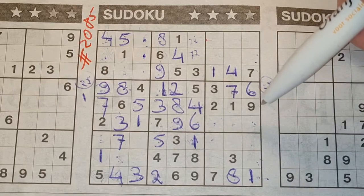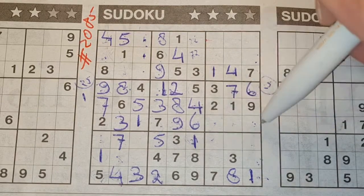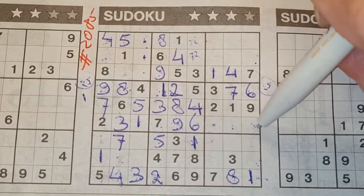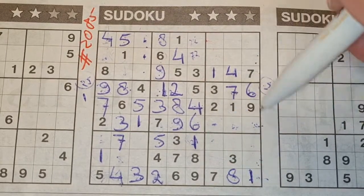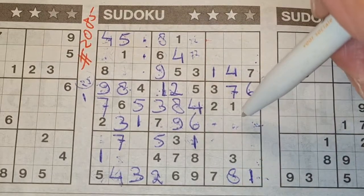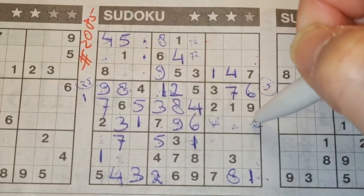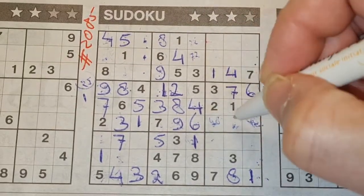Cannot fill the four. One, two, three, four, five, and eight. Yes. Three missing numbers in this big square. The numbers are the 4, the 5, and the 8. We see here 4, we see there an 8. So no 4 and 8 in this box. The 4 and the 8 go in those two boxes. Let me mark those two boxes. So one box left in this big square for the number 5.